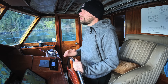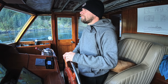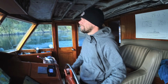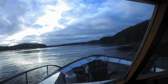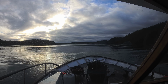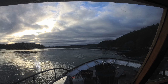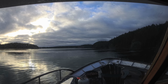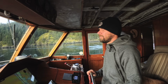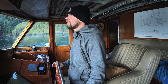Oh, we're about to get a big push here. Feel the whole boat side shifting? Yep. Woohoo! Here we go. There it is. Come on. Back the other way now, please. Come on, Tonga, you can respond. That was kind of fun. That's a big one to push a 78-foot boat around.